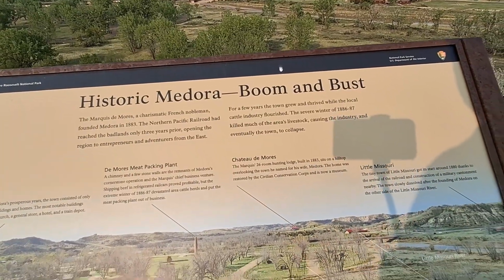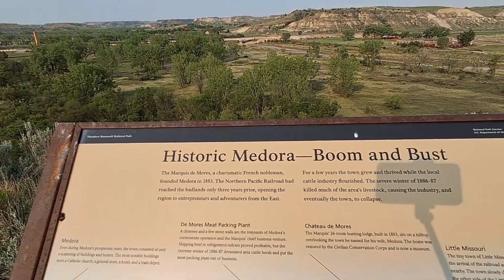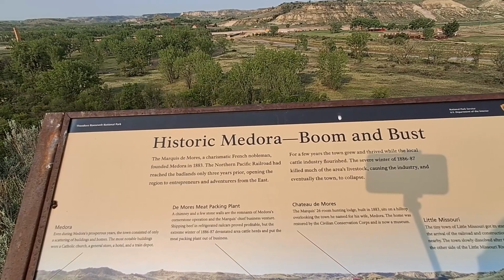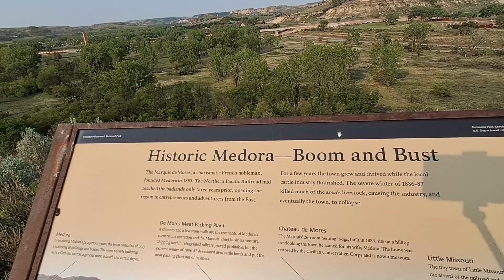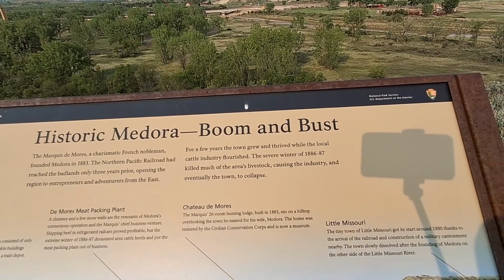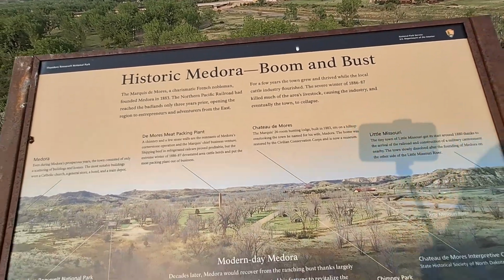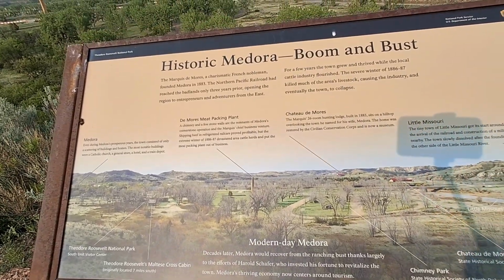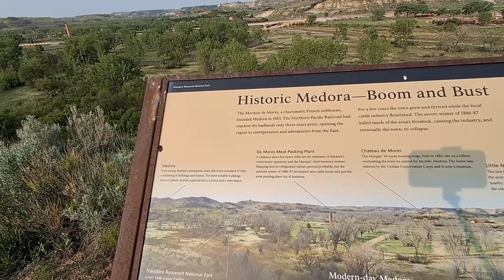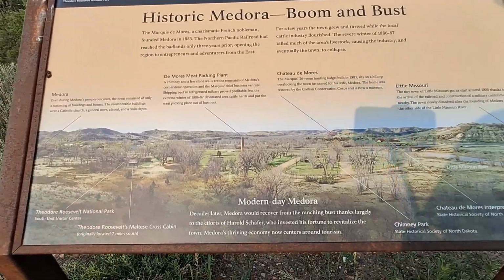Chateau de Mores, the Marquis. They talk about the Marquis. Oh, the Marquis de Mores, okay. He was a French nobleman who founded Medora in 1883. The Northern Pacific Railroad had reached the Badlands 3 years prior, opening the region to entrepreneurs and adventurers from east and west, I suppose. For a few years, the town grew and thrived while the local cattle industry flourished, but then the winter killed off everything. So it was about this meat packing plant. This is what Medora was all about. The railroad, the Missouri River. Of course, there was a bridge across the Little Missouri River here. So that's what happened.